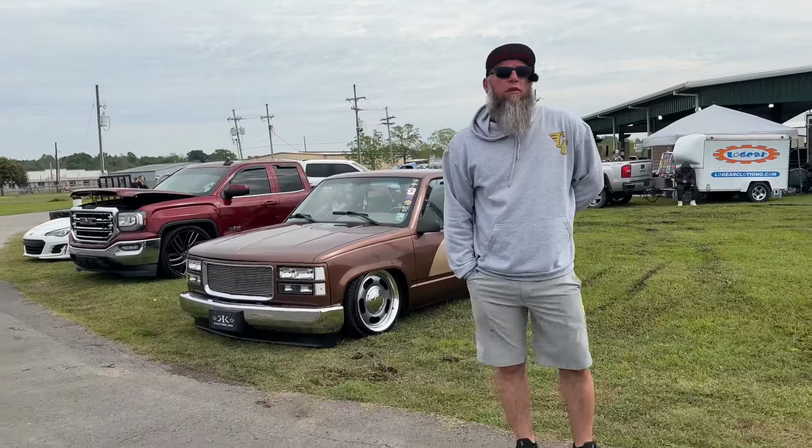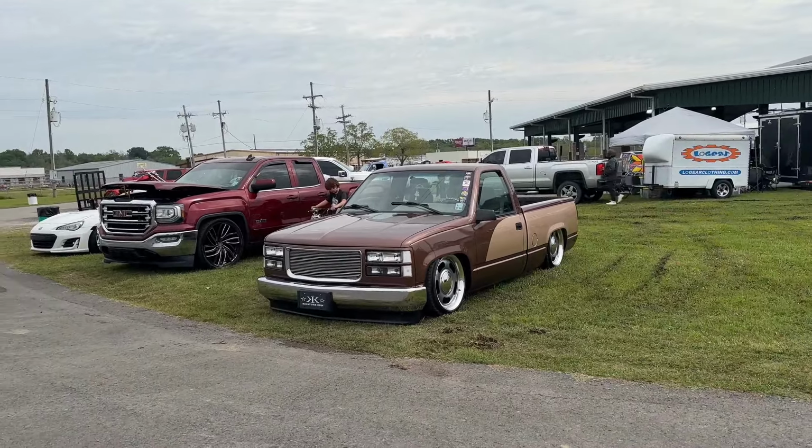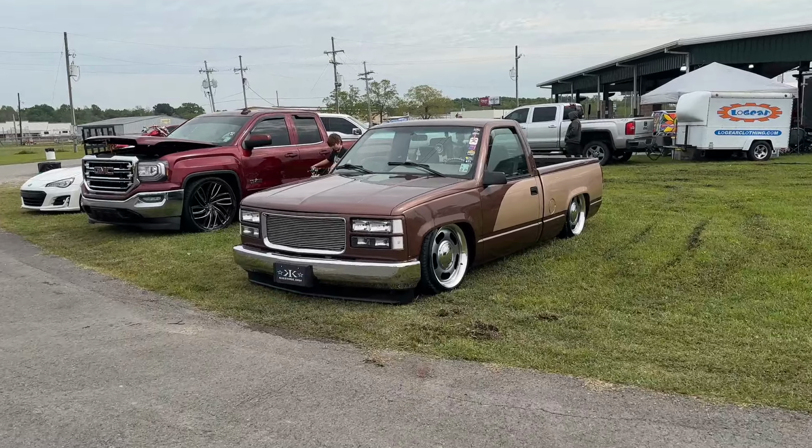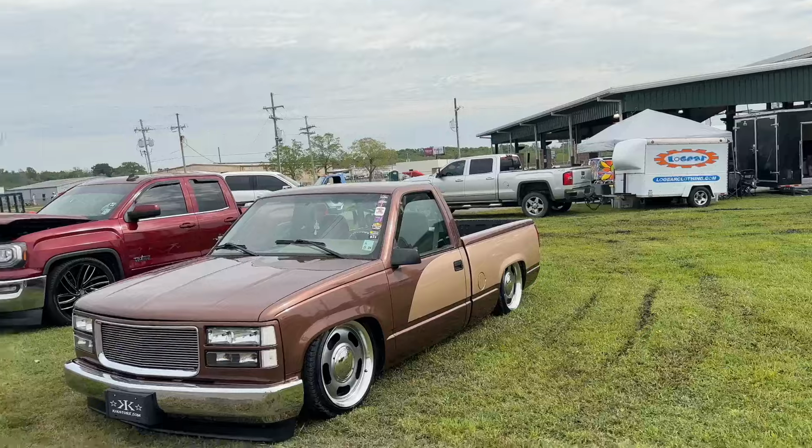Go to our YouTube channel and look up how to bag an OBS. It's this truck. But the thing is, it didn't look anything like this after we bagged it. This truck was still multicolored, still had a lot of work to be done. It was a process. He stacked his money, brought it to Carport Customs. We bagged it, got it sitting on the ground.